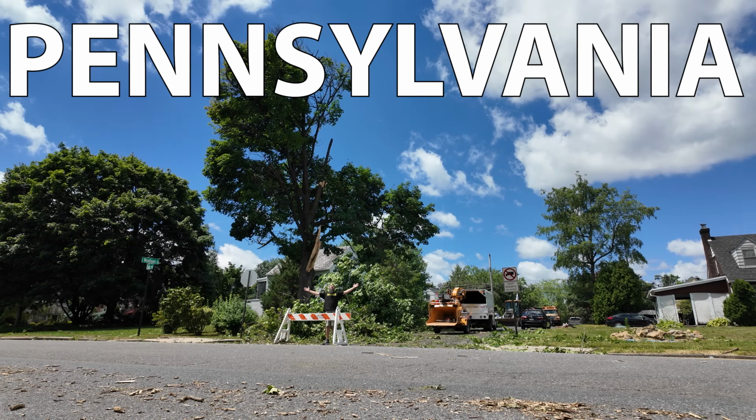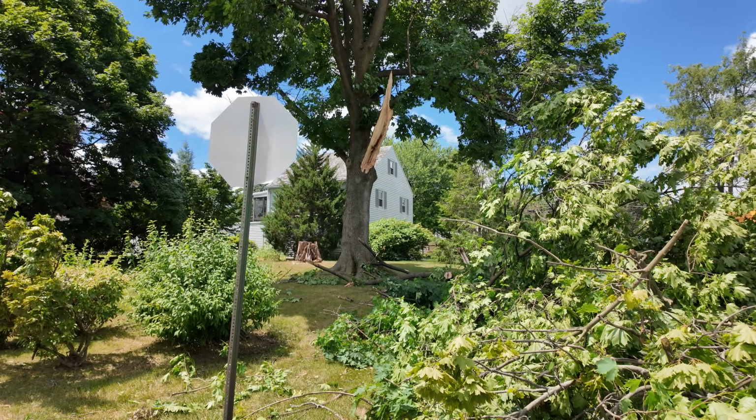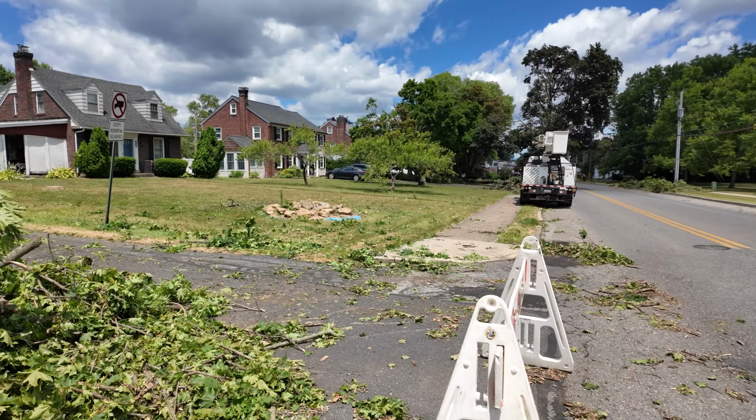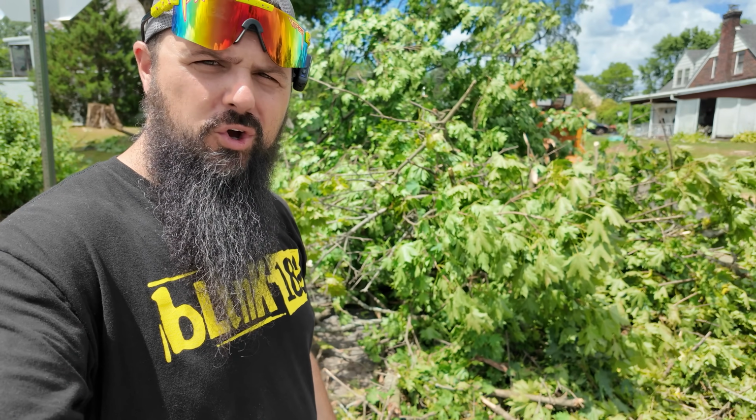Back in Pennsylvania, where there was literally a tornado last night that knocked down trees across the entire area. I mean, look at that. The entire area has trees down everywhere. There's streets blocked off. I mean, I like the smell of fresh cut wood, but this is a little far. I expected this from Oklahoma or Kansas, but Allentown, Pennsylvania, not what I expected.